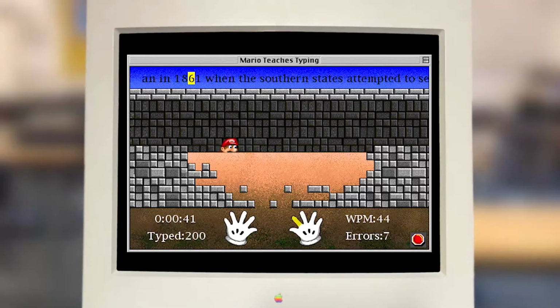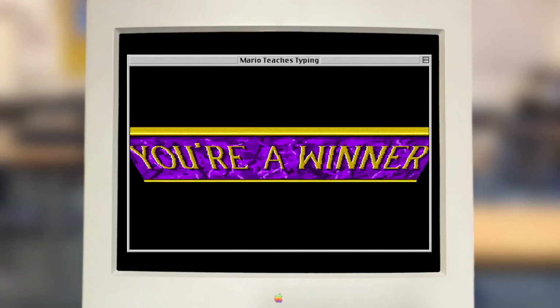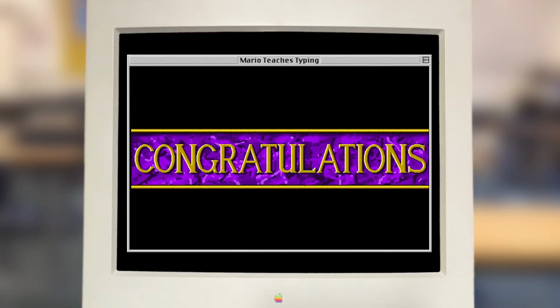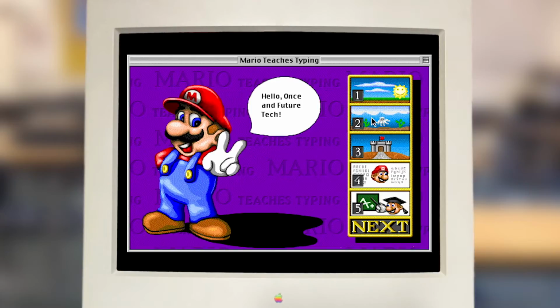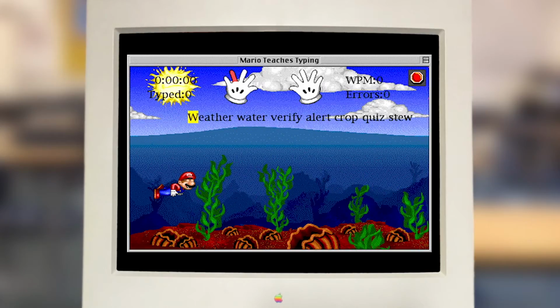One thing I do really like about this game is the effort made to present environments that you might have seen in previous Mario games. It's also willing to congratulate you on a job well done. On your mark, get set, go!